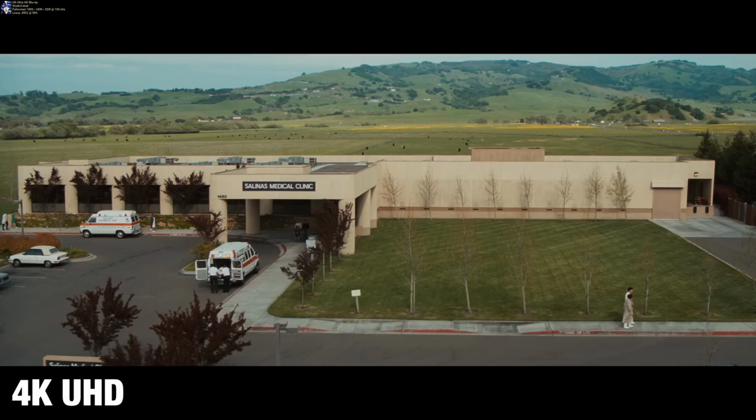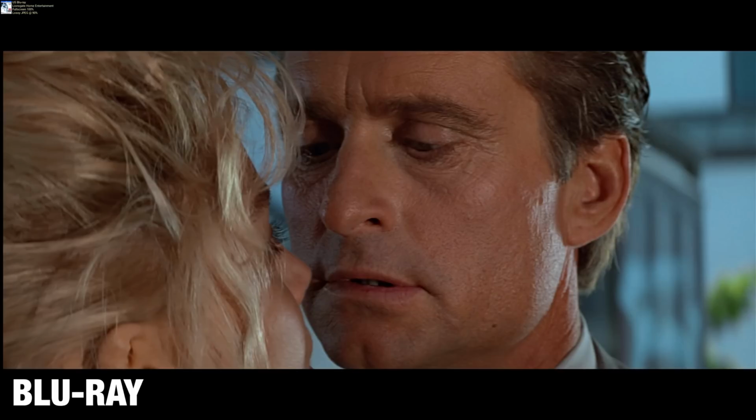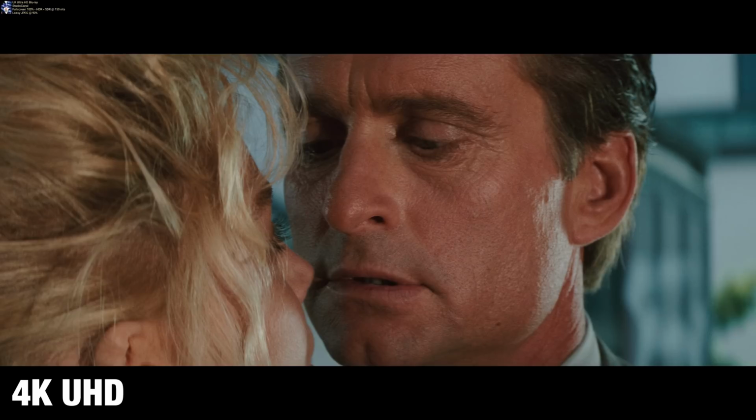This movie was shot on film, so there was plenty of room for improvement, and you can clearly see it here on the 4K. It is, in some scenes, a massive leap forward. I have not seen many 4Ks that take this big of a leap. Usually it's a little bit smaller of a leap, but this is almost like DVD to Blu-ray. That large of a leap is what we're getting here on Blu-ray to 4K.